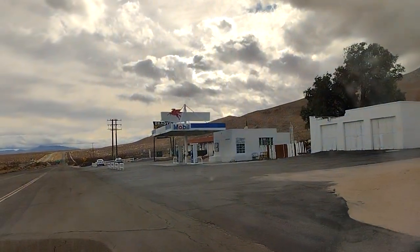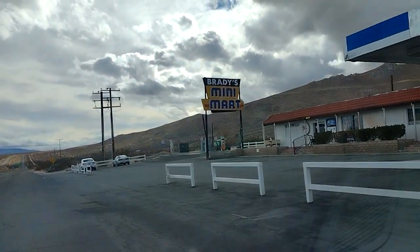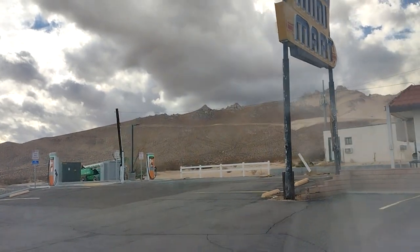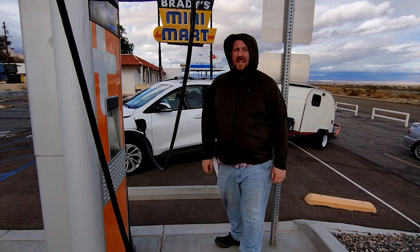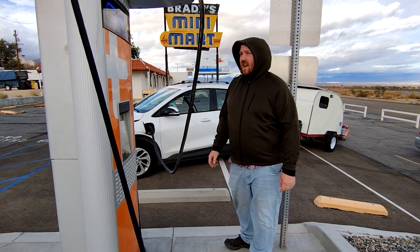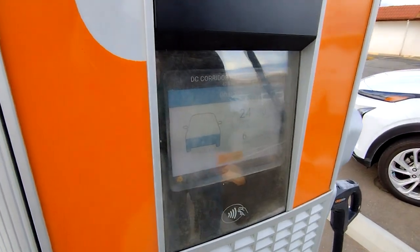Just a random mini mart and a gas station in the middle of the desert, with two charge point chargers. Just pull up sideways, honestly, to the first one. Yeah. So here we are at the charge point station at a really old but open mini mart. We got here with 23%, it said. We're up to 24%, drawing 52 kilowatts.